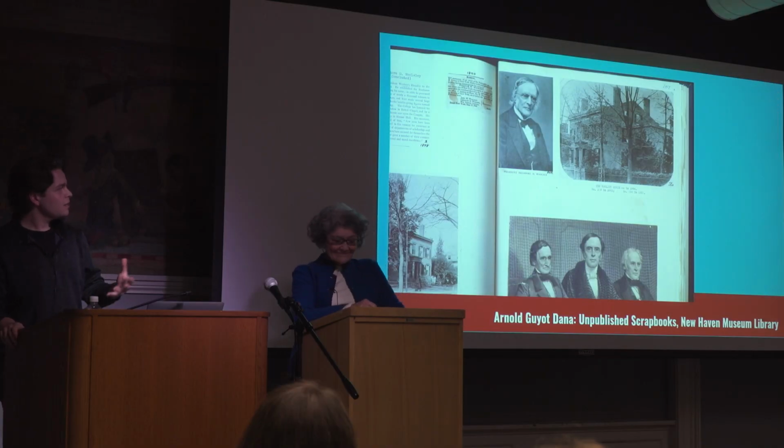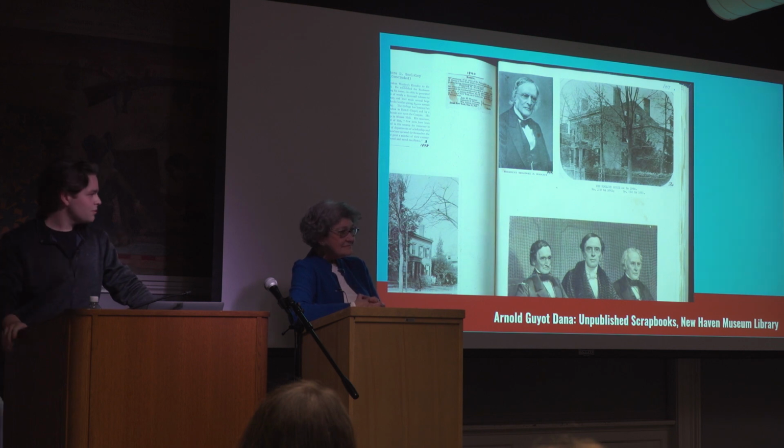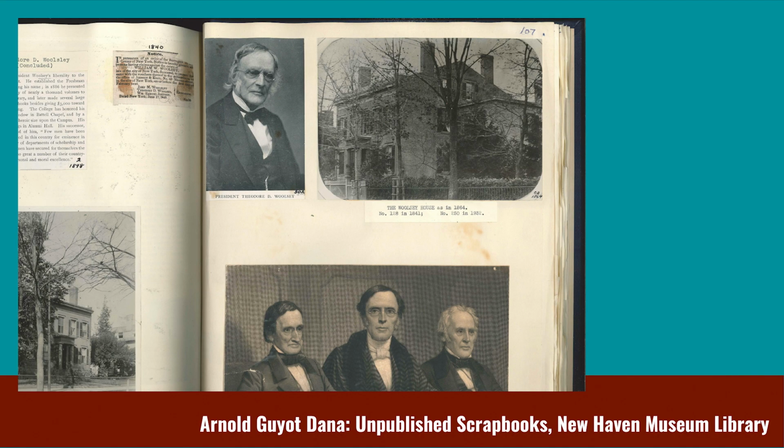The next category of source, which is less formal than those big biographies, were scrapbooks like this one. And this photo is of the Dana collection at the New Haven Museum, which is an incredible collection of 150 or so volumes compiled by Arnold Dana, who was an amateur historian at the beginning of the 20th century. And this was the perfect dream resource for this project because the scrapbooks are organized by street, by house number, and they focus on the physical structures of the city.